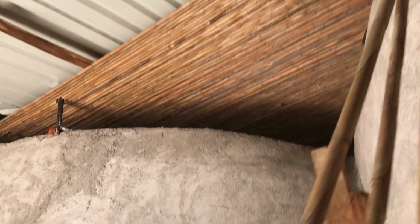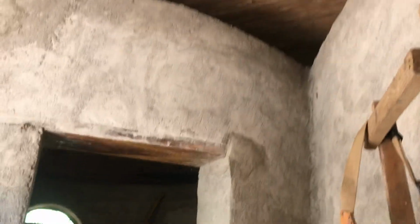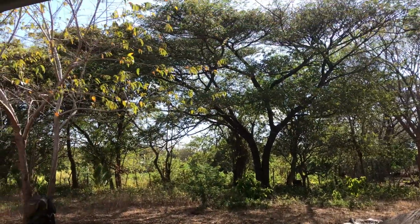Happy Friday, everyone. And Albie is working on the kanya, trying to finish putting it up so that it will be a lot cooler in here with the insulation. So yeah, happy Friday. Hope you are quarantining safely. Woo.